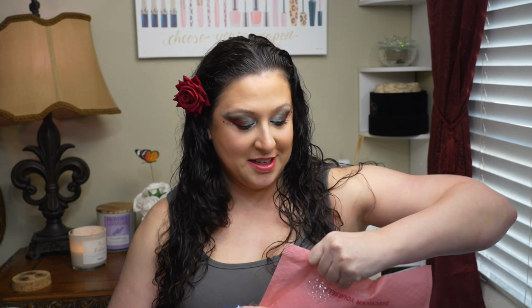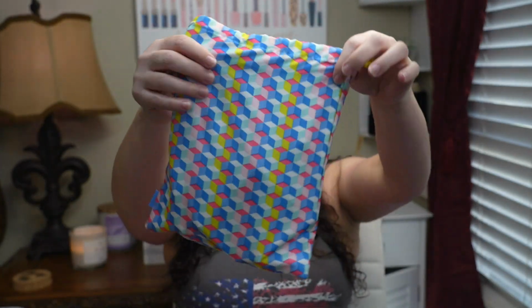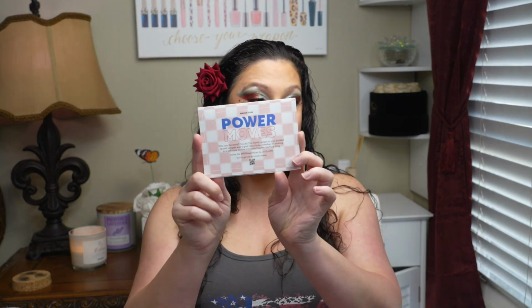Alright guys, this is my Ipsy bag for March. Let's open her up. I am going to the Sicilian festival that we go to every year, so that's why I have my little Italian eyes. Let's see what we got this month. This is the bag. So cute. Let's see what the card says, if it says anything. Power Moves. That is the name of the bag this month. Dynamic Skincare Duos. Ooh. Power Moves.